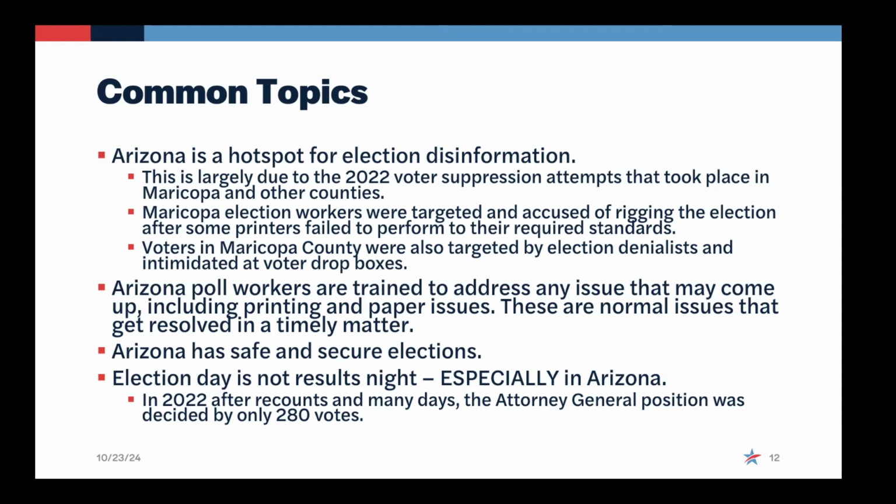Arizona administers their election safe and securely, and Arizona has one of the best election systems in the country. So another thing to know: these are normal issues that get resolved in a timely manner. Arizona poll workers are trained and they have a system to make sure that anything that comes up gets addressed. I'm sure we've all seen a lot of these issues come up, especially during off years, maybe hearing some new things about printers or whatnot. But what doesn't necessarily get talked about as much is how quickly these issues are resolved and just how common some of these things may be.